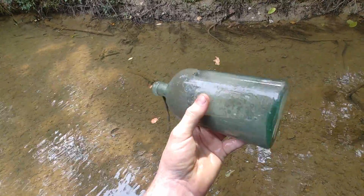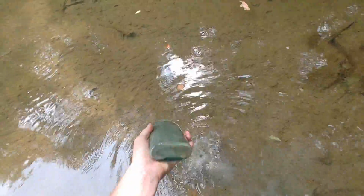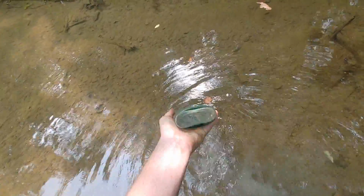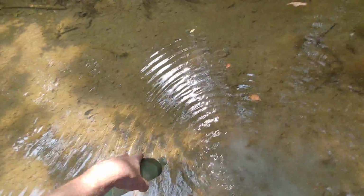It's not like these are insanely rare or anything. The machine-made ones are common. I'd say the blown and mold ones are uncommon, really.